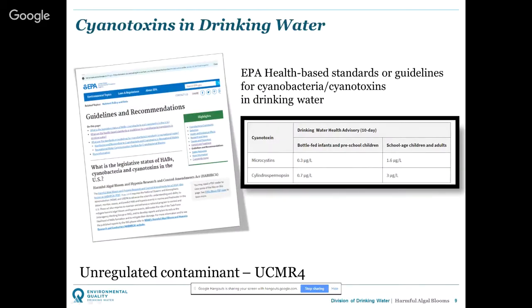So, cyanotoxins in drinking water. While cyanotoxins are an unregulated contaminant, the EPA has put out health-based standards or guidelines for cyanotoxins in drinking water. And you can find that information on the EPA website. But I just want to highlight here that the cyanotoxin levels, it's kind of challenging, these guidelines, because they offer a guideline for young infants and people with a weakened immune system. They offer two different standards or guidelines to follow for health-based conditions.